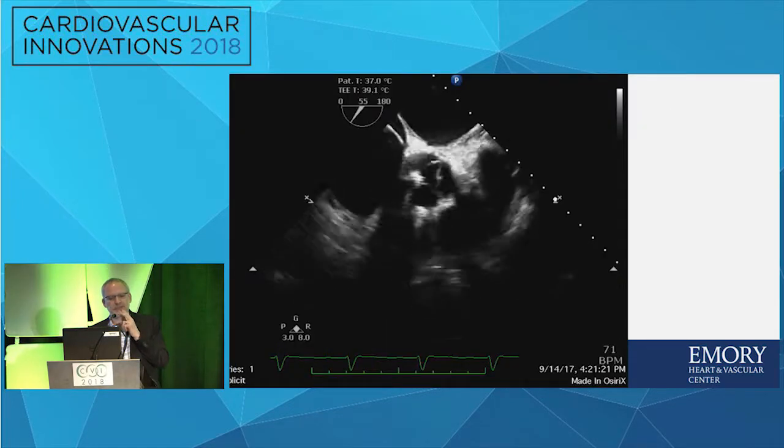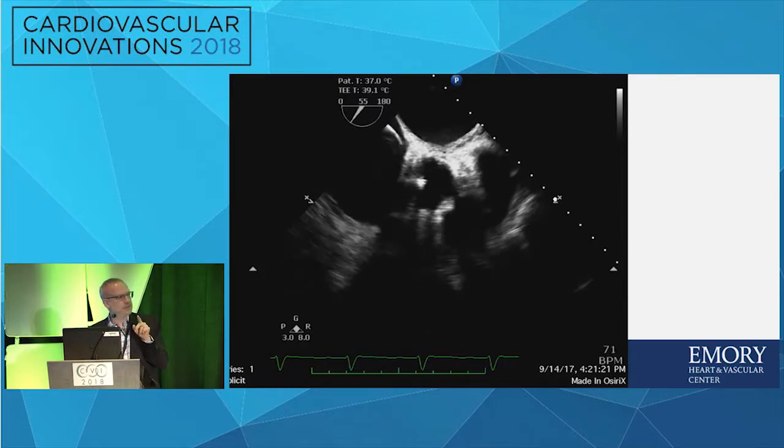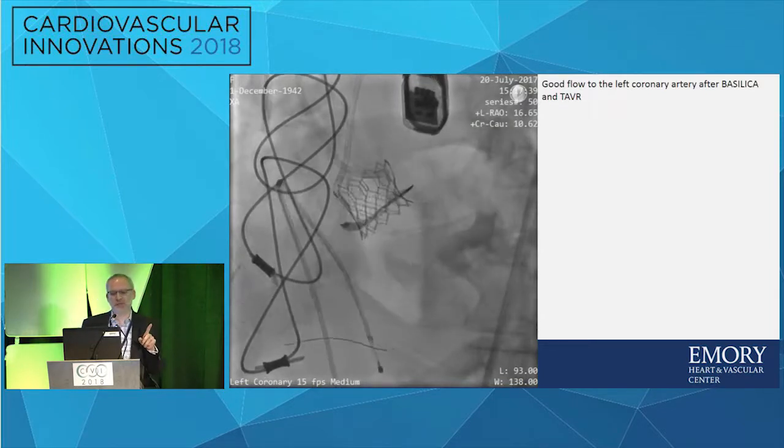Here's what the split leaflet looks like. You've made it a quadricuspid leaflet. Do you see it right in front of the left main? There's a beautiful split leaflet still working. And here, after valve deployment, no leaflet in the way anymore.